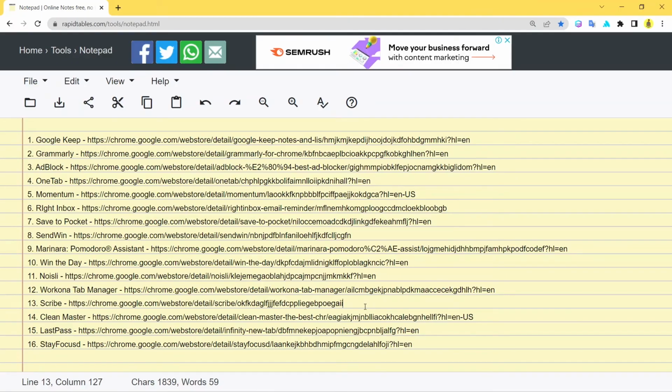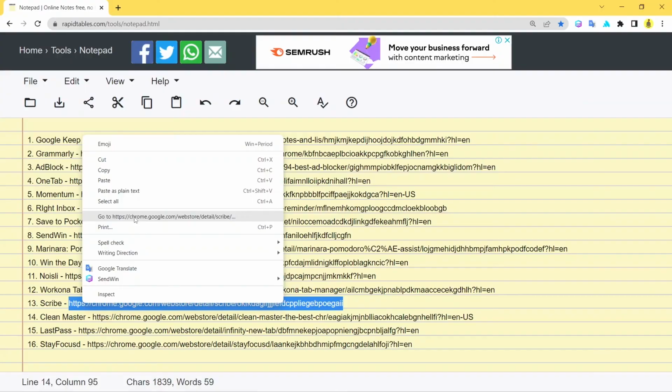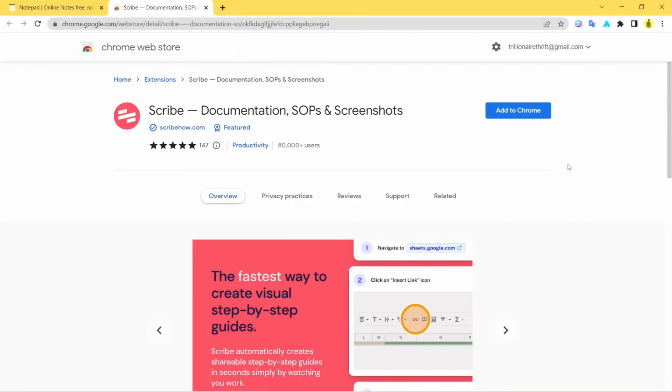Next, guys, the extension that we have on our list is Scribe. It is another interesting extension. So let's take this out. So guys, here you go, it's Scribe, and it is mostly useful to you if you're a content creator, or a blogger, or maybe a content writer. In that case, it's going to prove super helpful for you, because it helps you create step-by-step guides, because it allows you to take screenshots, and highlight the screenshots.